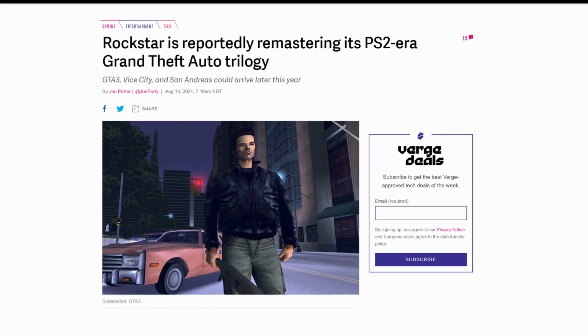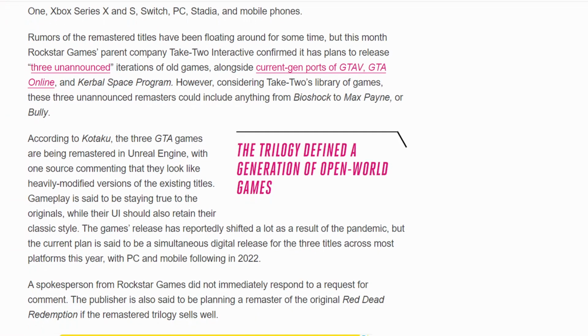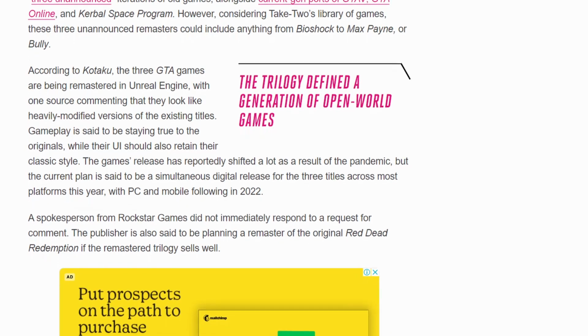I have some pretty exciting news for GTA fans. Rockstar is reportedly working on remastering the GTA trilogy of the PS2 era. These aren't just rumors. Take-Two Interactive, Rockstar's parent company, confirmed that it has plans to release 3 unannounced iterations of old games alongside current-gen port of GTA 5, GTA Online, and Kerbal Space Program.